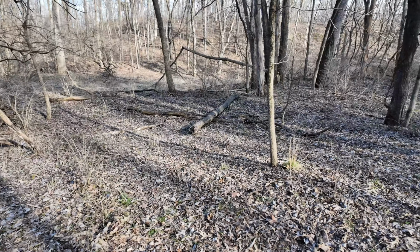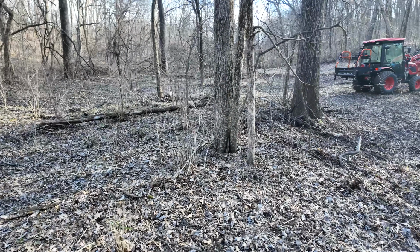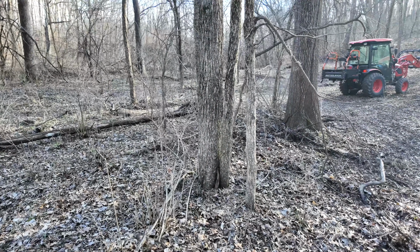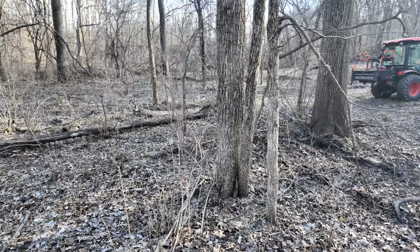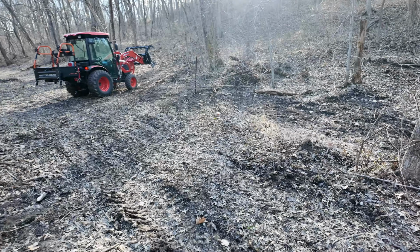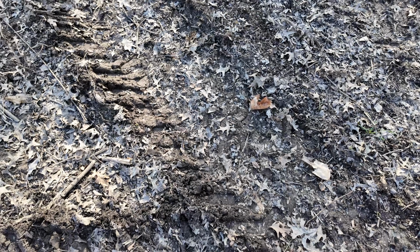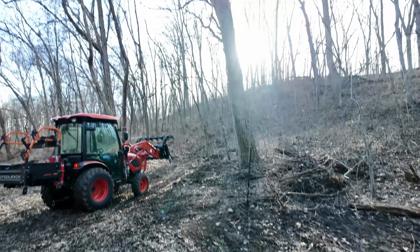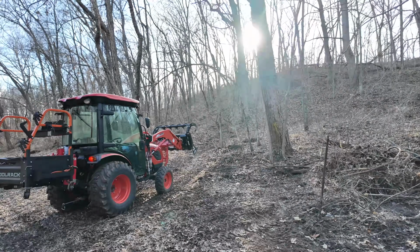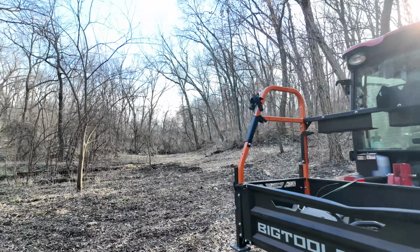Lots of logs on the ground. Honeysuckle, of course. Multiflora rose. Mulberries. And it does get a little swampy down here. This is really one of the only areas on our property that doesn't seem to dry out very quickly.